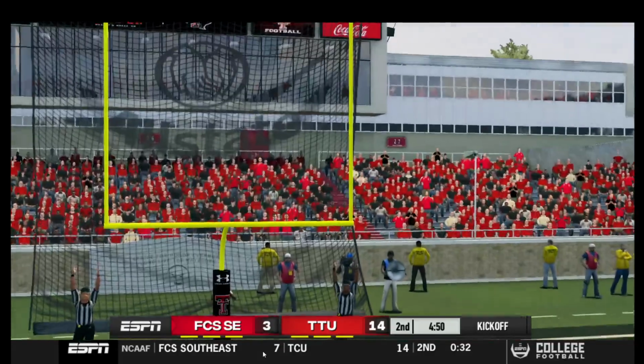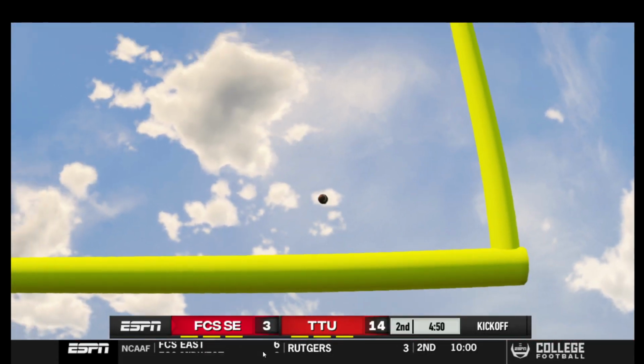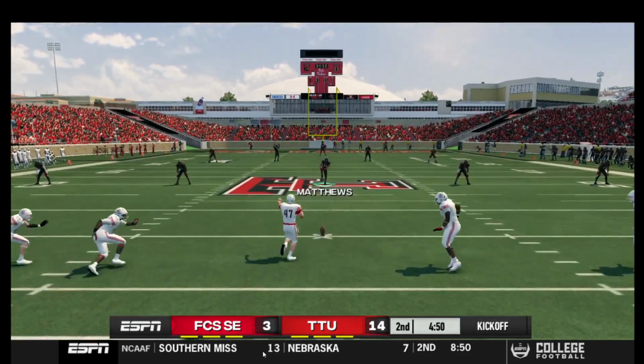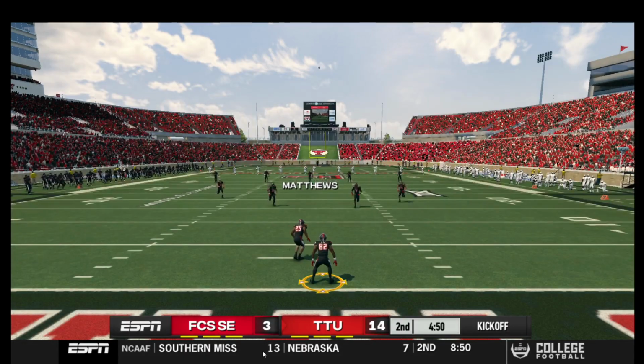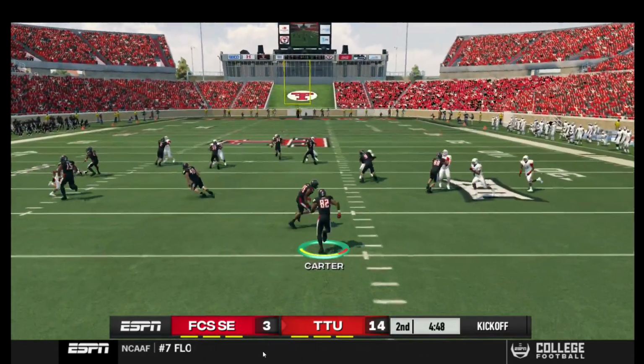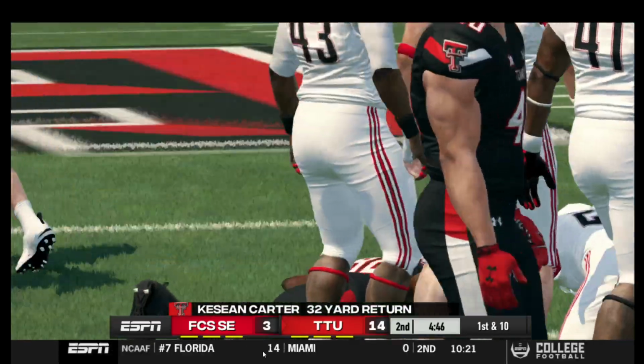Kicks away, and he got it. The kicker looks like he's ready to kick this one off. From his own goal line, he's to the 20. They'll bring him down at the 32-yard line.